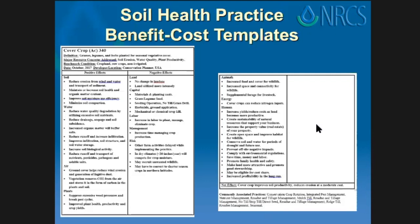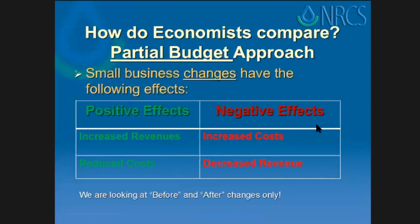There might be some additional things particular to that farm that are not on it, but it's a really good laundry list that you can go through and say, okay, this doesn't apply here, but something else does. And it helps them categorize the benefits and the costs. I gave an example here of cover cropping. We call those T-charts, by the way.